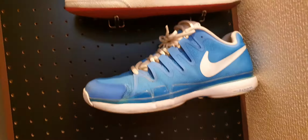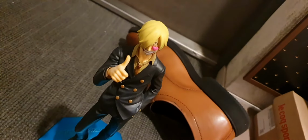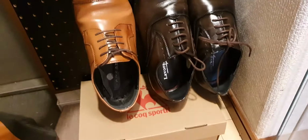I'm sorry, running shoes. Nike Zoom, blue. And then my leather shoes.